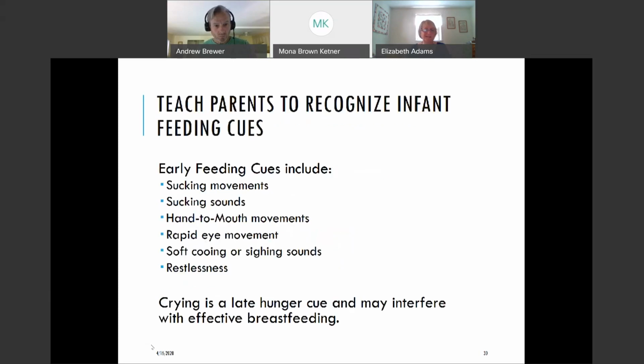One of the things that we can teach parents that will help with this transition to being a new parent is to recognize infant feeding cues. We talk about feeding an infant on demand, and parents a lot of times don't know what that means. They don't know what those feeding cues are. So help them understand those early cues: the baby doing sucking movements or sucking sounds, hand and mouth movements, starting to wake up and have some rapid eye movements, soft cooing or sighing sounds, or the baby starting to get restless.